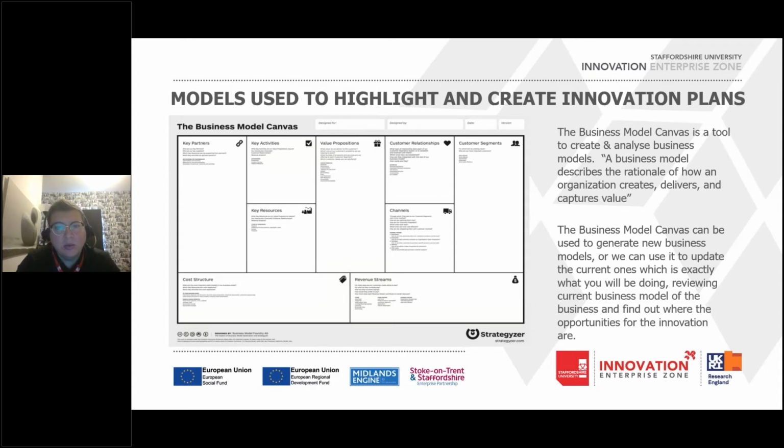So what this student will do with the support of the innovation advisor is they'll go through the business model canvas in great detail and actually find insight of your company that you didn't know yourself.